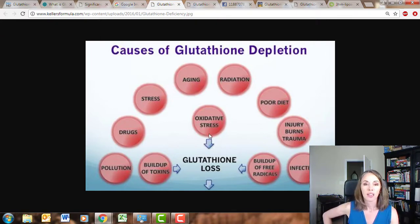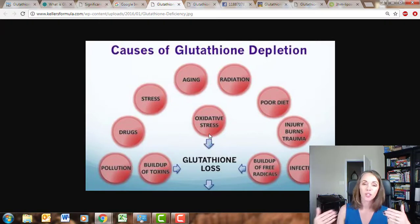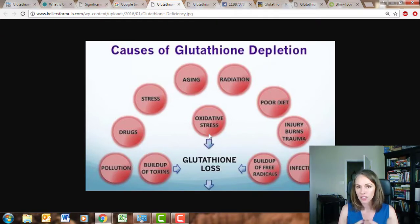Oxidative stress. Even exercise is a form of oxidative stress. So if you're trying to keep healthy, keep your muscle tone, keep your bone density, you're going to the gym, you're working out, that is oxidative stress. And that can cause glutathione loss over time because it is still a stress to the body, right? Anything that burns oxygen is something that will cause you to utilize and potentially lose glutathione.